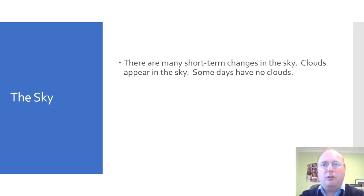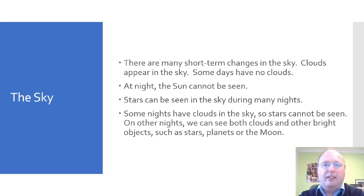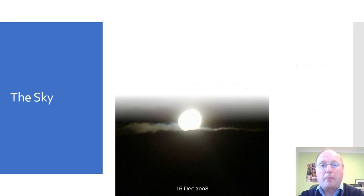There are many short-term changes in the sky. Clouds appear in the sky. Some days have no clouds. At night, the sun cannot be seen. Stars can be seen in the sky during many nights. Some nights have clouds in the sky, so stars cannot be seen. On other nights, we can see both clouds and other bright objects, such as stars, planets, or the moon.